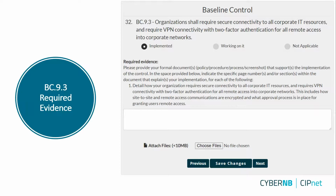For baseline control 9.3, organizations shall require secure connectivity to all corporate IT resources and require VPN connectivity with two-factor authentication for all remote access. So for required evidence, it would just be detailing how your organization requires secure connectivity to corporate IT resources and VPN connectivity with two-factor authentication if you do use remote access to your corporate network.